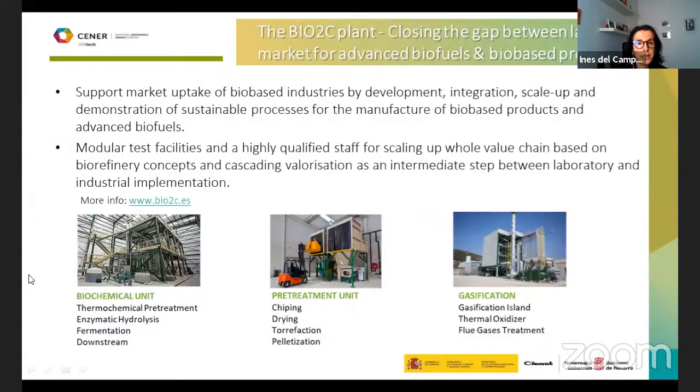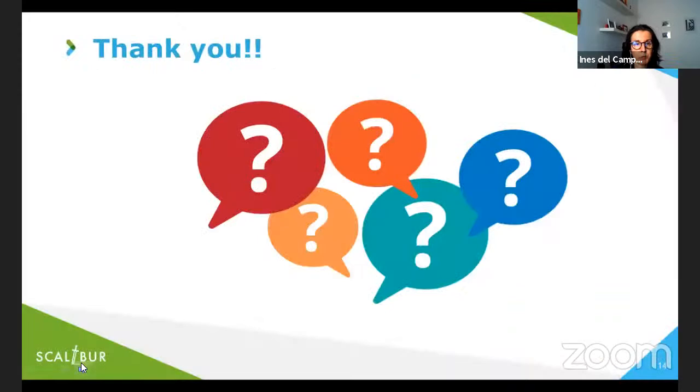And here you have some information about our plant for the production of these compounds. We have a plant which is called the Bio2C, the Biorefinery and Bioenergy Center, which is very close to our headquarters. So we have different units, a biochemical, a pretreatment and a gasification unit. And it's a very interesting facility to develop different types of processes, for upscaling processes and to support the market uptake of bio-based processes. And that's all from my side.